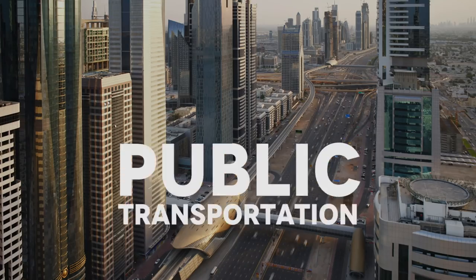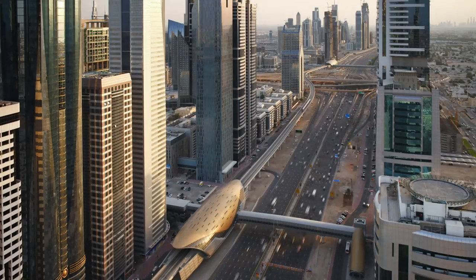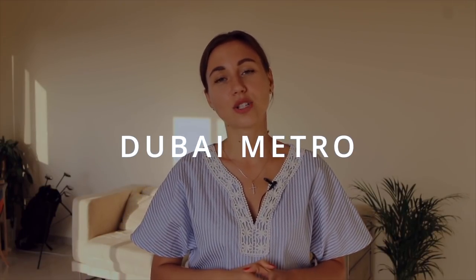Today I'm gonna provide you with the main information about the public transportation in Dubai. There are several transportation options that include Dubai Metro, Dubai Tram, Bus and Water Bus. Let's start with Dubai Metro. It is a fully automated driverless railway system.